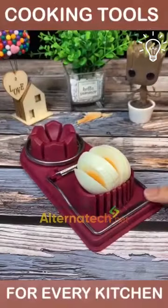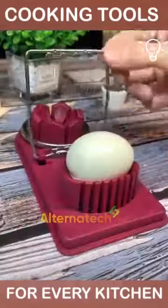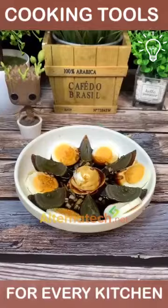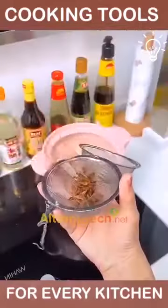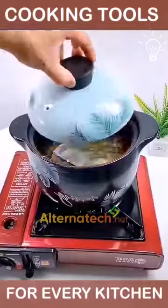We present you some wonderful cooking tools that are worth having. With this one, you can make any kind of tea or soup that your heart desires.